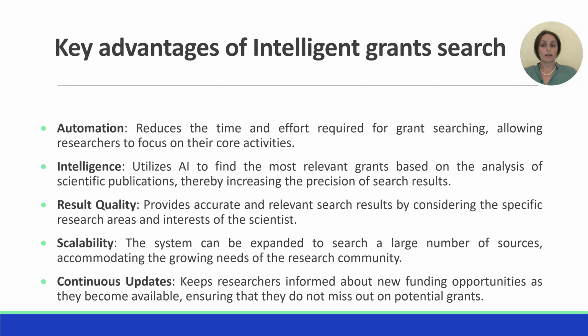of search results. Result quality provides accurate and relevant search results by considering the specific research areas and interests of the scientist. Scalability: the system can be expanded to search a large number of sources, accommodating the growing needs of the research community. Continuous updates keep researchers informed about new funding opportunities as they become available, ensuring that they do not miss out on potential grants.